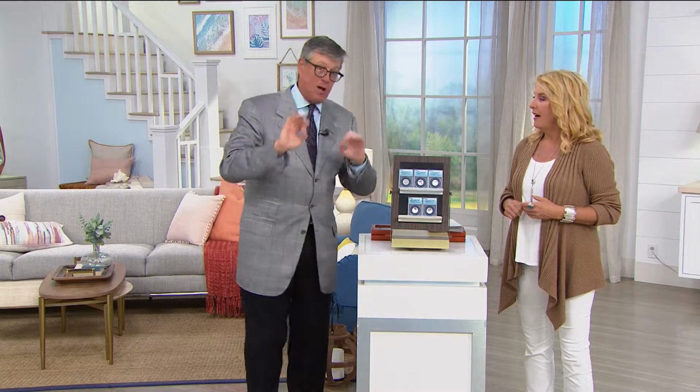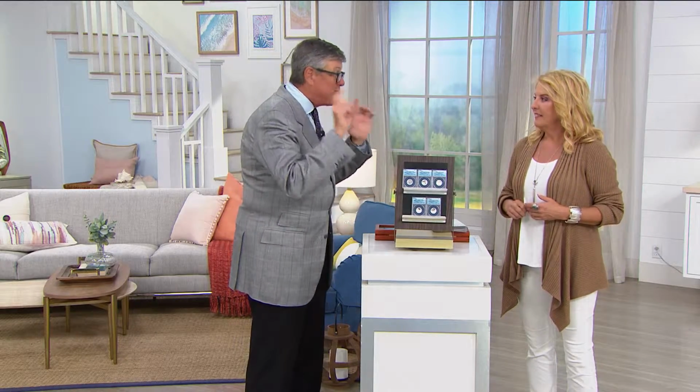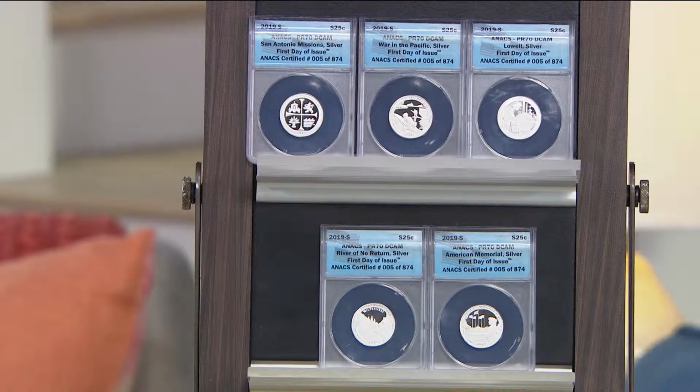We have them all. There's 12 districts. They're all included. They're all gem crisp uncirculated. They're all in the presentation folder, and we've got them event priced at $159. Isn't that neat? So that's going to be coming up. But again, something we haven't seen in a very long time. I've never seen it.